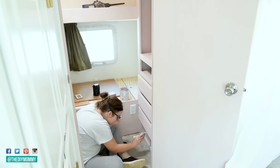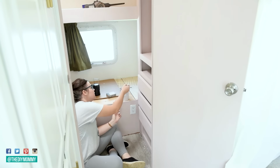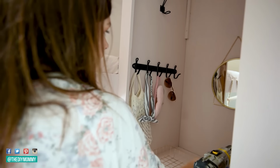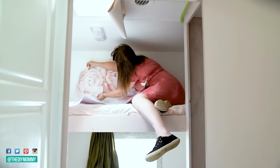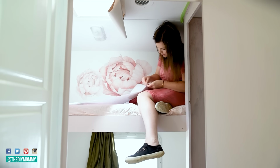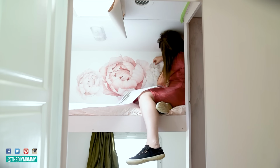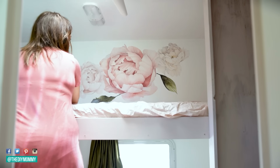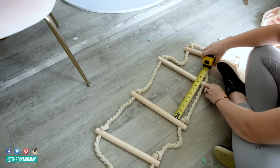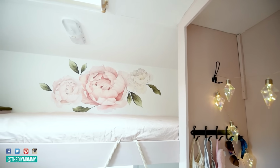And then in here, I also added some new hardware. I took out a little bit of storage from that cupboard area and just made it into almost more of a vanity area for my 3 daughters. Added some decals to the wall. I had these beautiful peony decals, and I feel like they really tied in all the pinks. I kept the original green curtains, and that kind of tied those in as well. I also DIY'd a ladder. I got most of it from Amazon and just swapped out the rope, added some fun bedding, and this room was all done.